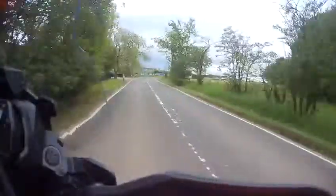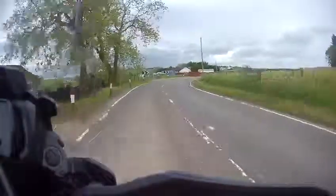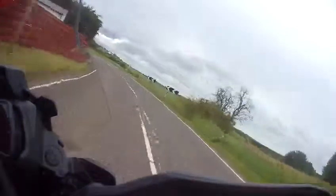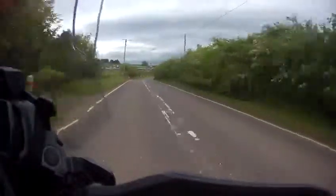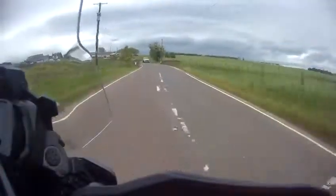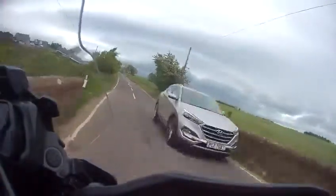So this is an amazing road. It's just wee back roads, wee B roads in Scotland. And as I say, although I've used these a couple of times recently, I'm not an expert on them. They're not my local roads, it's just roads near me. But this is third gear. Very narrow bit of road.